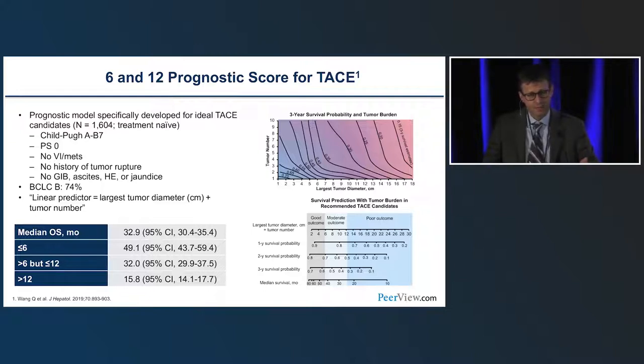So there have been numerous efforts to try to define these patients. One approach has been the up-to-7 criteria, which is a sum of the size and number of lesions. Similarly, this nomogram takes into account the largest tumor diameter plus the number of tumors to come up with a score that is associated with median survival with chemoembolization. And you can see that there's a very broad prognostic significance based on this score, even if all these patients tend to be well compensated and have intermediate stage liver cancer.